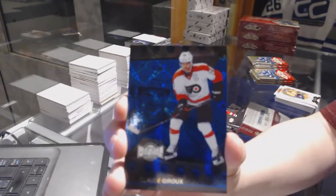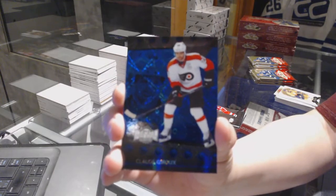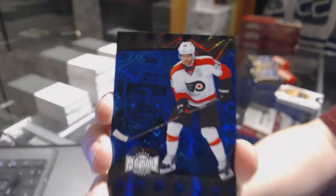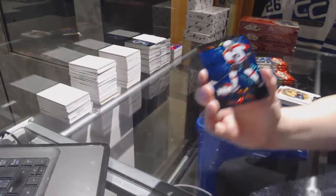Claude Giroux. Oh my god, best card in the set I just opened. Congratulations, guys. Claude Giroux PMG blue. That's pretty.